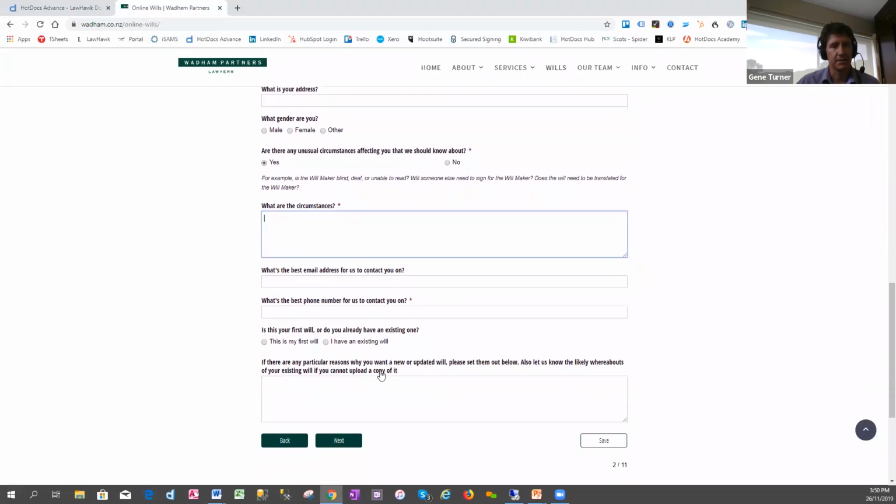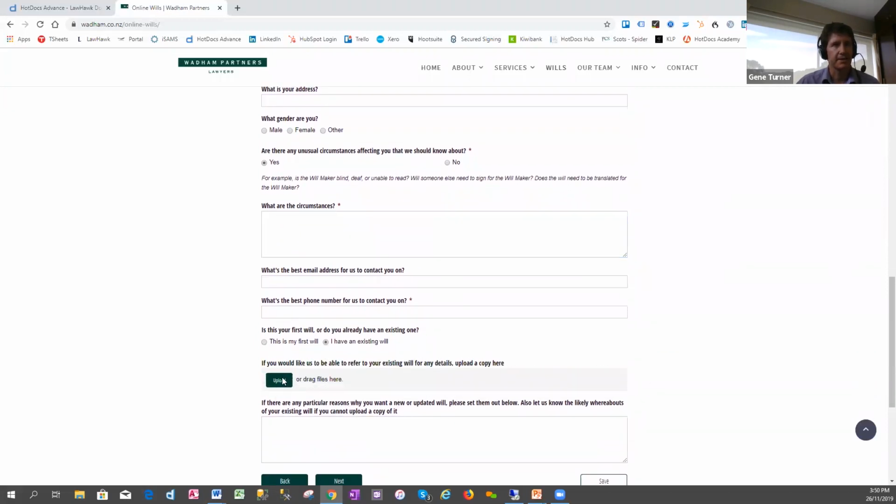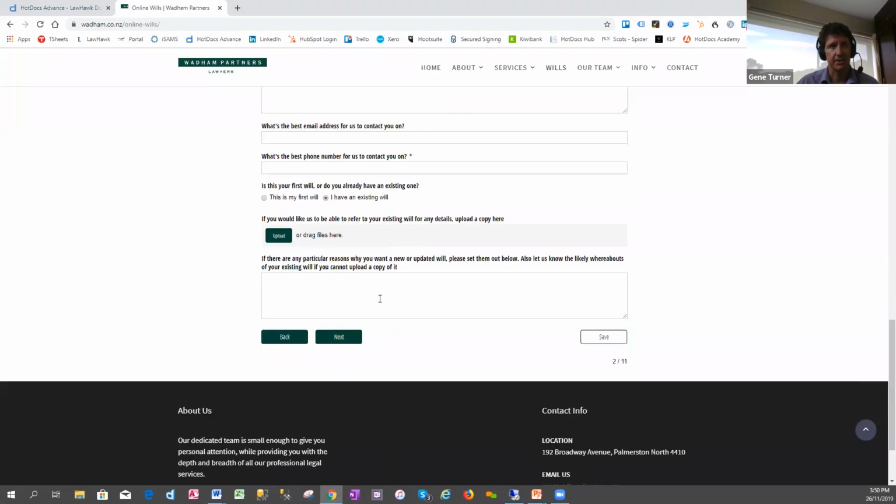And if they've already got an existing will, then you could give them the ability to upload the existing will, so you can review it and try and figure out what's different. But you could also ask them, there's probably some reason why they want a new will, and so again you can ask them to give you some information on that. That won't go into the new will, obviously, but it'll really help you to understand what it is that they're trying to do.